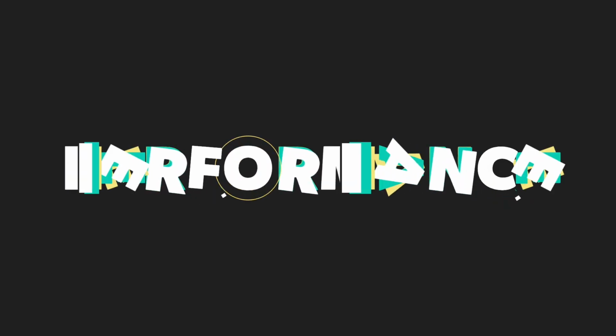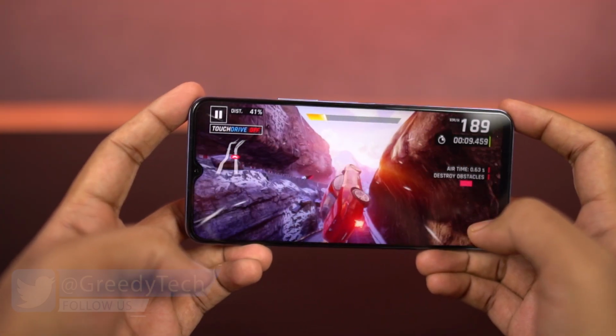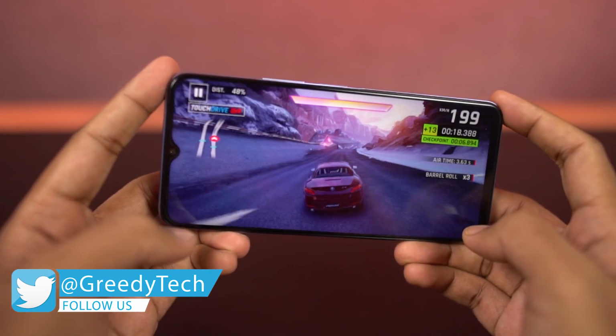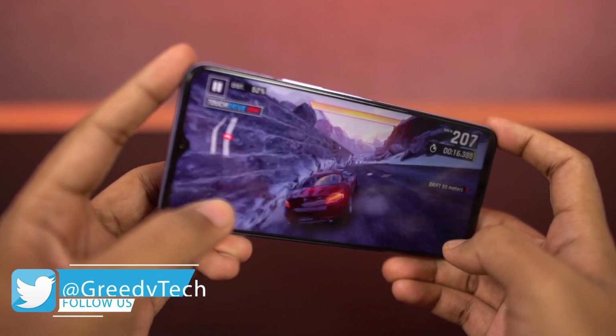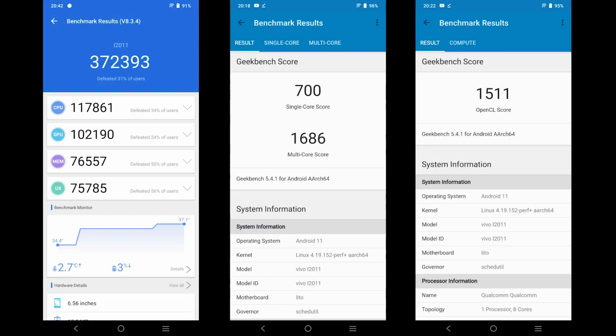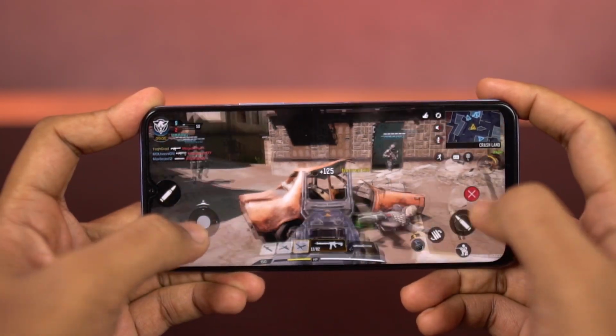Now with that said, the most highlighting feature about this phone would be its performance. This phone sports a Snapdragon 786G 5G processor with Adreno 620 GPU with up to 8GB of LPDDR4X RAM and up to 256GB of storage. These are the benchmark scores. Purely in terms of performance, this is definitely one of the best phones in this price segment.